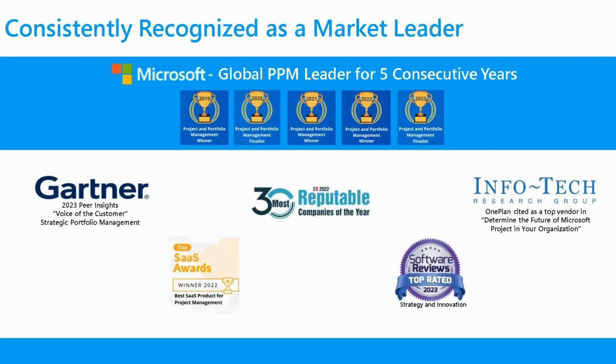We are a market leader within the Microsoft ecosystem. For the past 5 years, we've been a finalist for project and portfolio management. What this means is that we impact and support the large number of enterprise accounts for Microsoft and organizations that have Microsoft as a collaboration stack. You can see here the other mentions from market analysts.